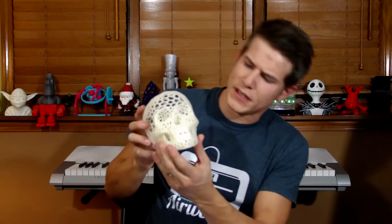Due to the popularity of our previous video using the same model, I decided that what better model to use for our very first giveaway. I printed this skull using one of my favorite brands of PLA filament. It's made by IC3D, and it is the 3mm natural filament color. I did this guy at a layer resolution of 100 microns, so as you can see, it's fairly smooth.